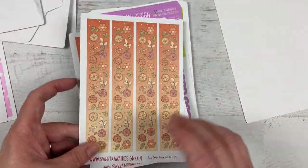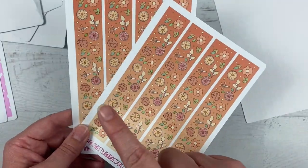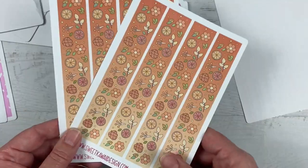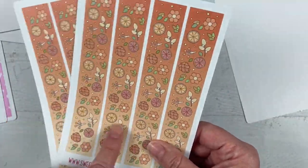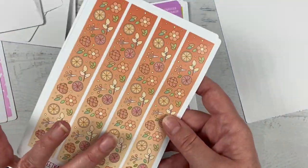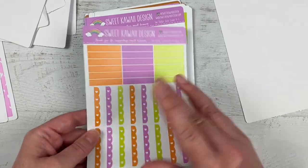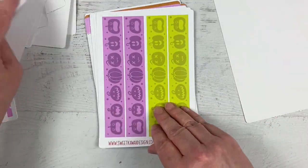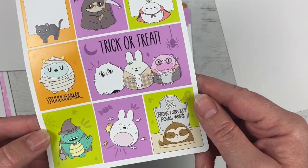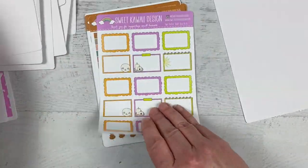I don't remember what this kit was. Oh, I think this was Thanksgiving. So I had ordered a Thanksgiving weekly kit, but I'm not going to use it in my weekly planner. I'm going to use it in my Daily Duo, my daily planner. So I wanted to order some more faux washi to put one on each day. So that's what this is. I don't have any of the others of that. This is a Halloween one, obviously, right? I don't remember which one it is though. Halloween Critters, maybe? So cute. That makes me laugh.